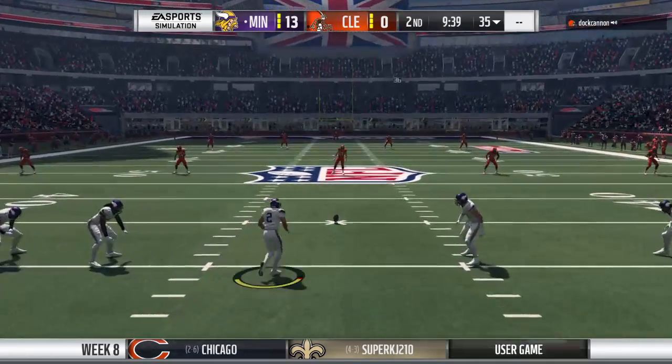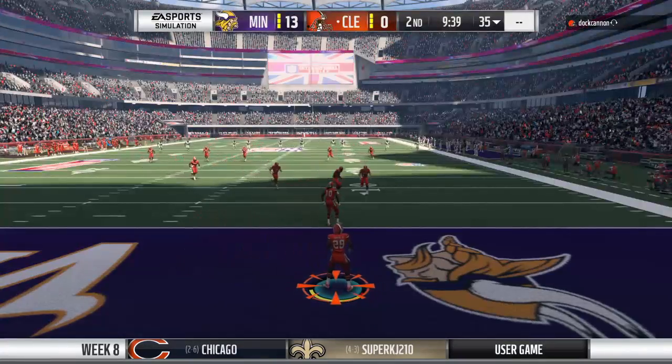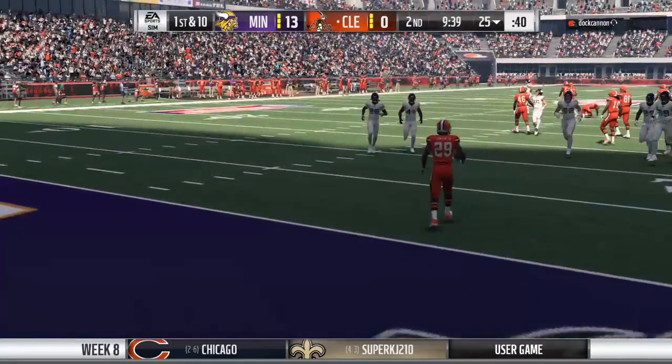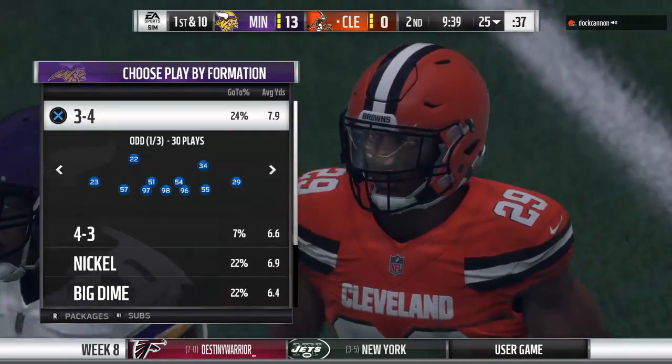Forbath out to kick this one away. That'll be taken in the end zone. And no run back here. This will be a touchback, and it comes out to the 25-yard line. And the Browns getting set to go.